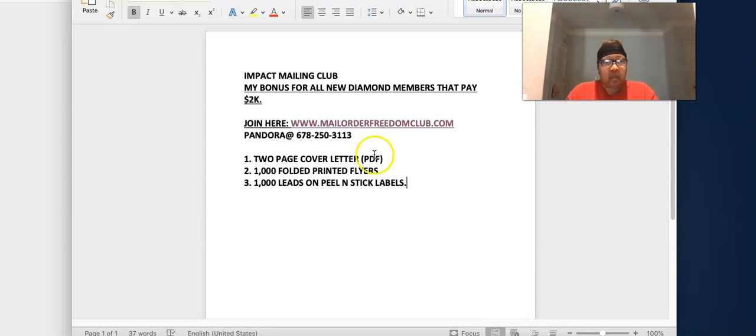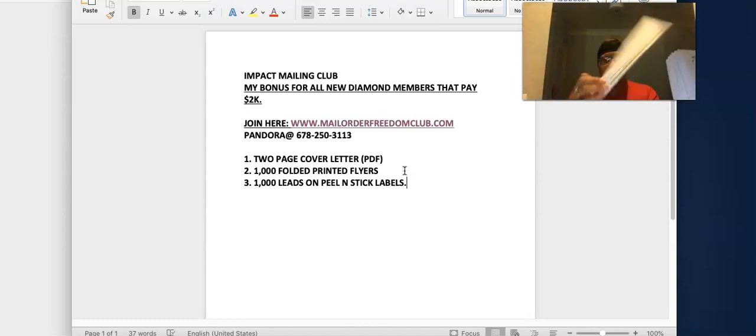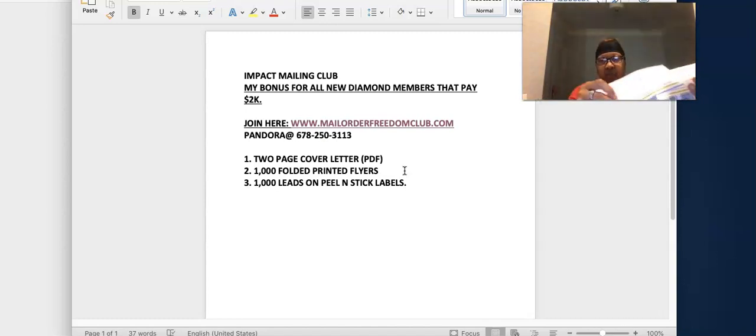Now, when I say 1,000 folded printed flyers, it's going to look like this. Let me show you, because I have these and I ordered them. They're going to come like this, already folded. As you can see, it has this little sleeve on it. All you're going to have to do is pull them out, and they're in color. Put them in your envelopes, guys, and put your stamps and your leads on them. I'm paying for that for you.